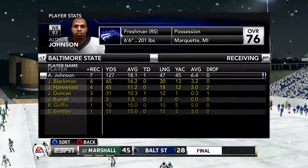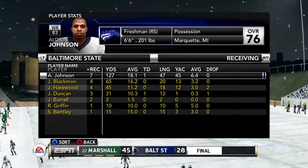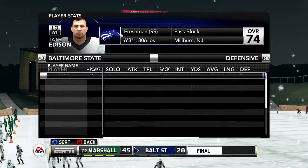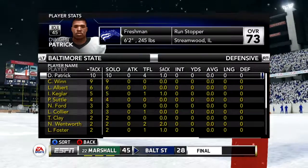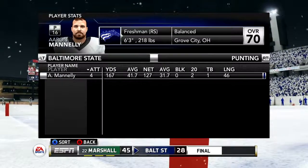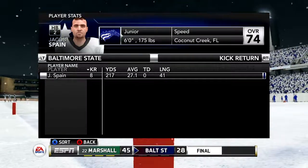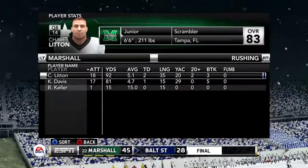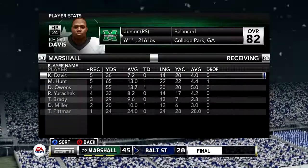Jordan Burrell, of course, had the 2 touchdown runs. Aldrin Johnson had a really good game. 7 catches for 127 yards and a touchdown. And the O-line held up for the most part. Still a few problems here and there for the O-line, but overall, just not a very good game for Baltimore State. The defense just allowed Chase Litton to have a ridiculous game.